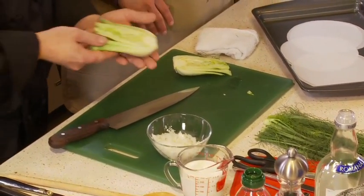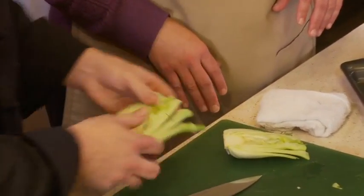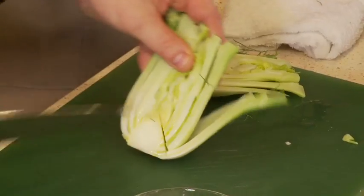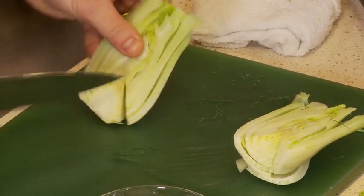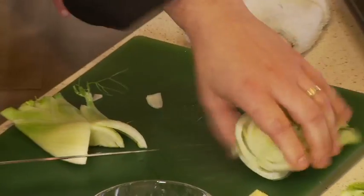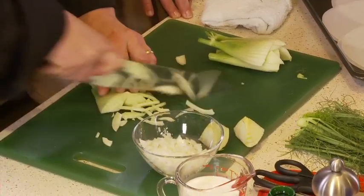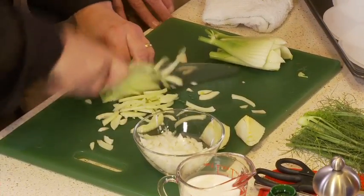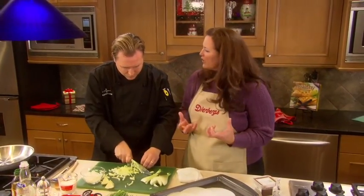Now, I've cut this in half, and you'll note here this core. This needs to come out. Little woody. Yes, it's tough. Not very nice. Going to give this a quick julienne here. Now, the other name for this is anise, and with good reason. It has that wonderful mild licoricey flavor.